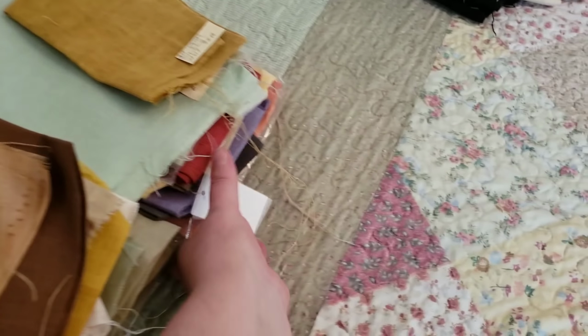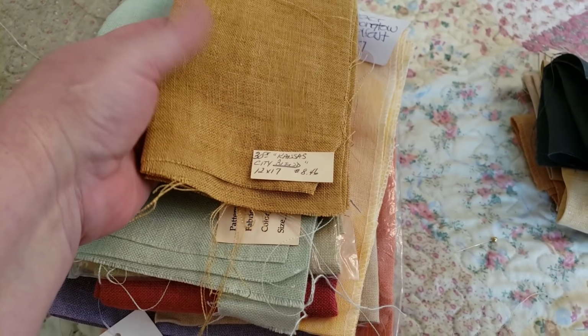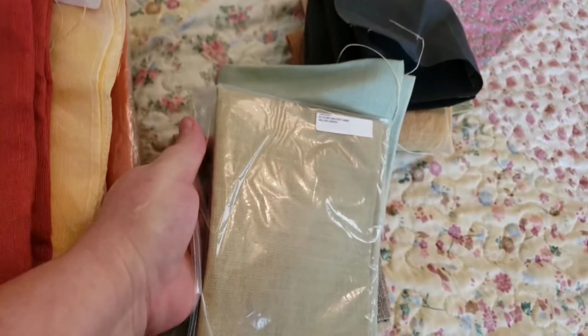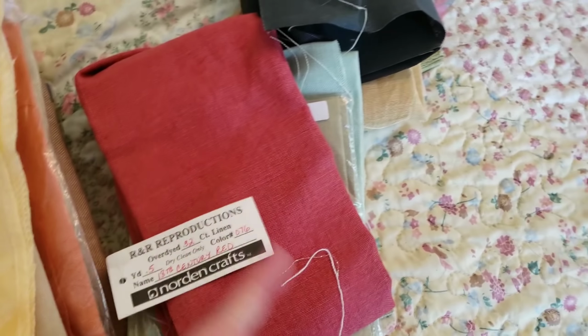And these, they're not in any kind of order, but this is another, this is Kansas City blend. Pretty green Belfast. This one's willow green. Really pretty color. There's that 18th century red I was telling you about. It is gorgeous.